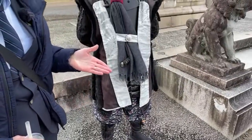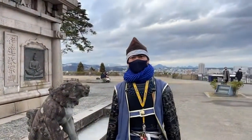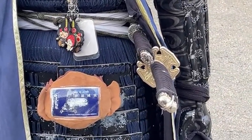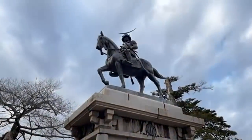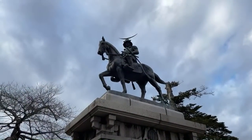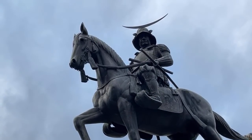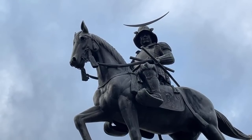So we have two members of the Date Bushotai, Sendai's welcome squad, helping out at the different events. And you can find them here at Sendai Castle as well. We're looking for Date Masamune. Is he around here? Oh, right here! Oh, you guys! Oh, I should know this. I lived here for 7 years. So this is one of the symbols of Sendai Castle ruins here, and the city of Sendai. The statues everywhere, very impressive up here with the view. Tell us a little bit about that.